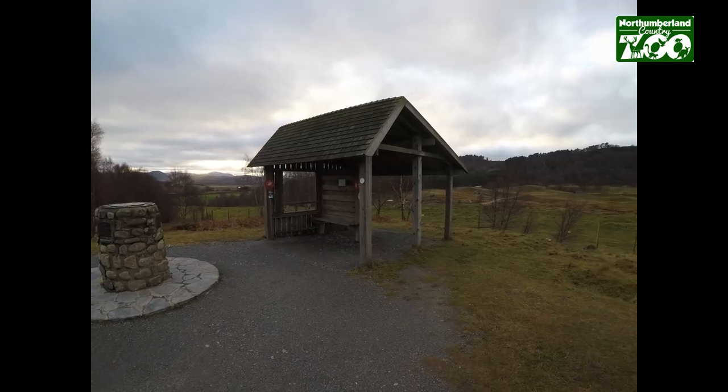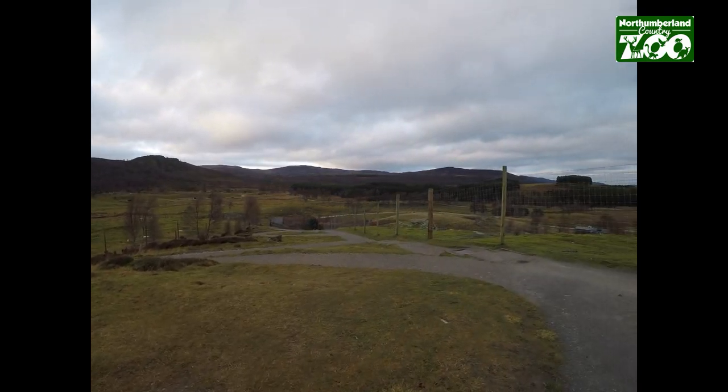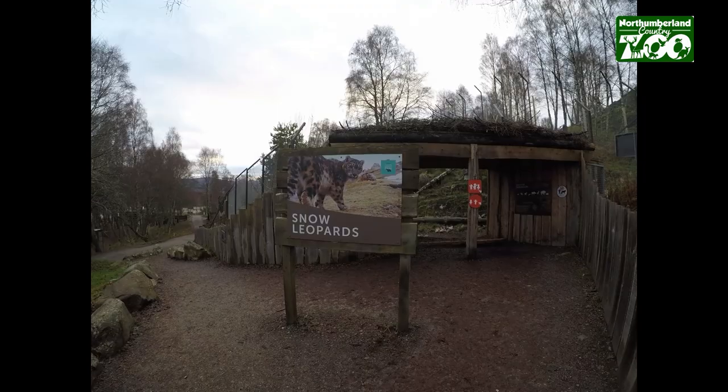The Highland Wildlife Park is located right next to the Cairngorms in the Cairngorm National Park. It's got two parts to it. There's a drive-through bit, which is about 85 acres, where you can drive through Przewalski horses, European bison, and also red deer. And then they have a walk-around bit as well. It's absolutely stunning. If you're ever up in this area, then I definitely recommend coming to see it. But obviously we're here today to see the snow leopards.